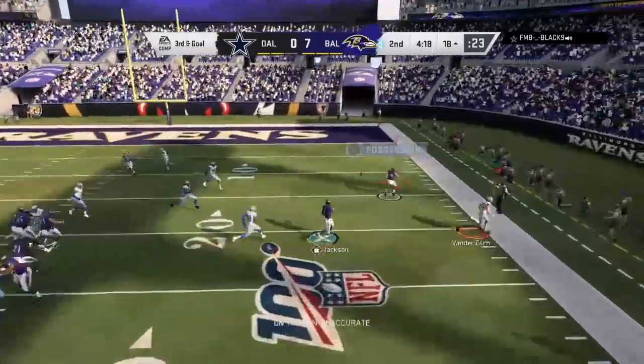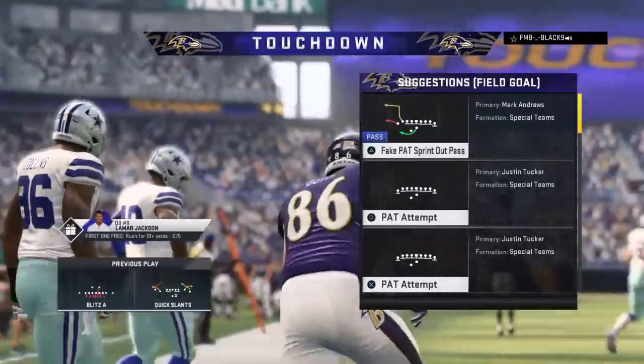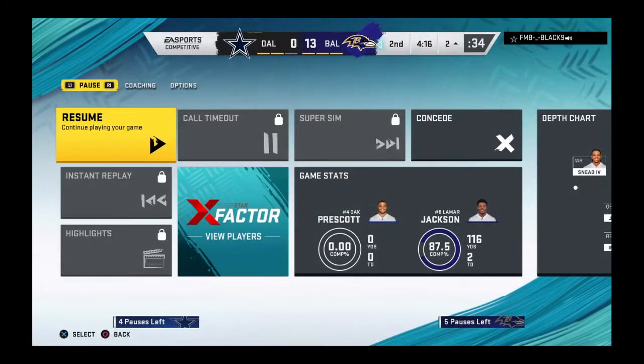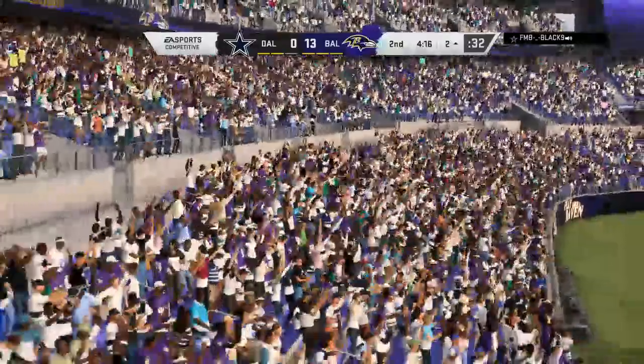Here's Jackson to throw. Eluding the pressure right. Outright, this is Boyle, the tight end. And he'll take it into the end zone for a Ravens touchdown. An 8-15-yard touchdown grab as the Ravens push further out in front.